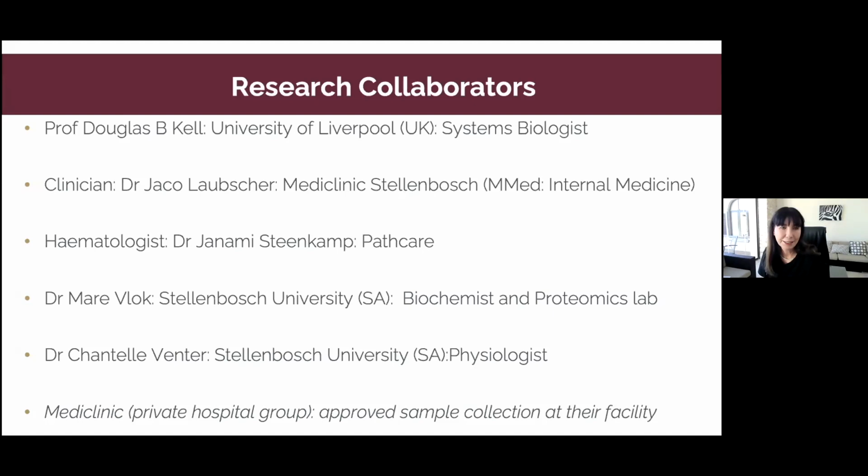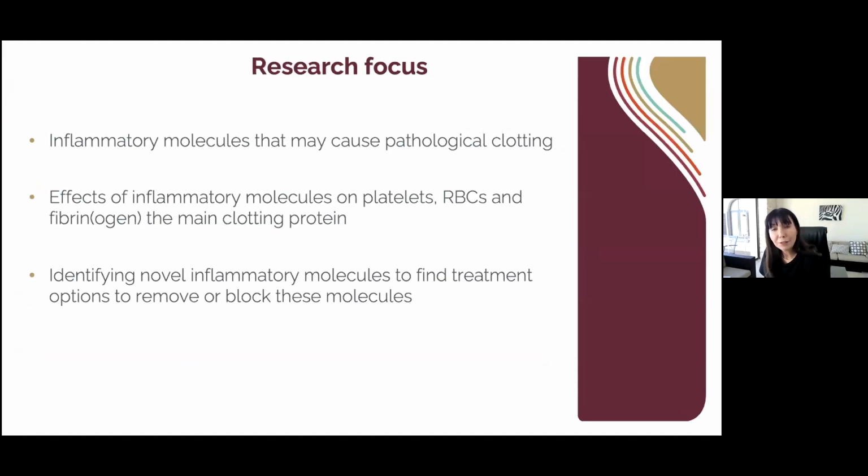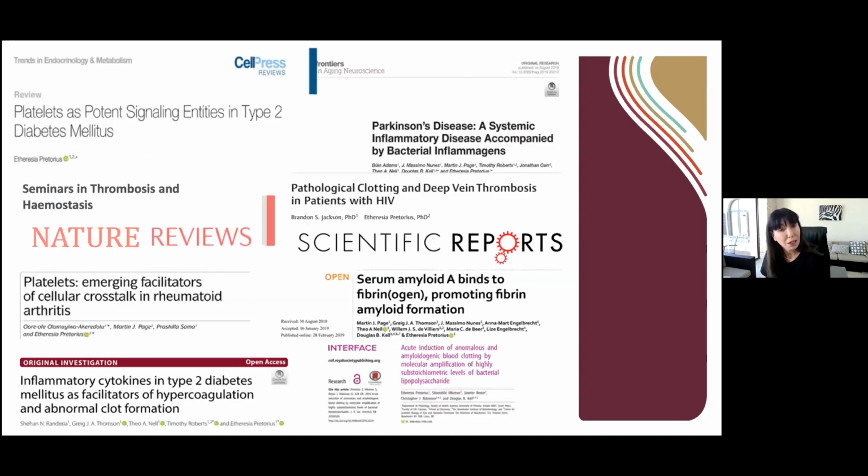My lab and our collaborators from various labs over the world have been identifying inflammatory molecules in circulation that might be involved in and drive pathological clotting. And we have also focused our research endeavors on studying the effects of increased circulating inflammatory molecules and how they interact with cells of the hematological system. We focus in particular on platelets and red blood cells, as well as on the clotting protein, fibrinogen. We are also interested in identifying novel inflammatory molecules that might play a role in the persistent symptoms of long COVID.